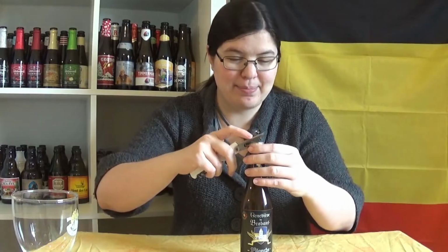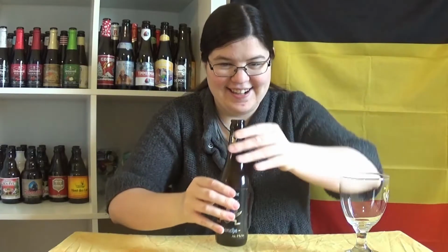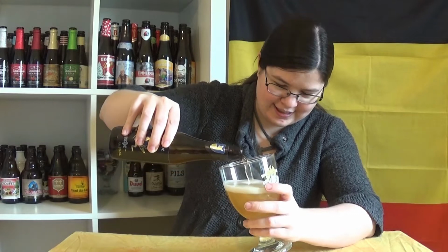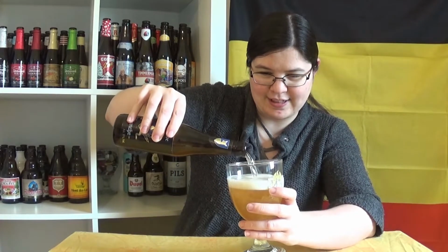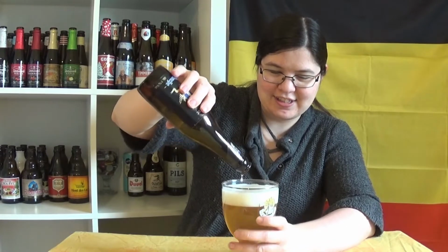Right, let's open this up. Here's the bottle cap. It has Bambi's mom on it. Alrighty then, pour this. Ooh, this is a lot more yellow than what I was expecting. Okay, that's interesting.